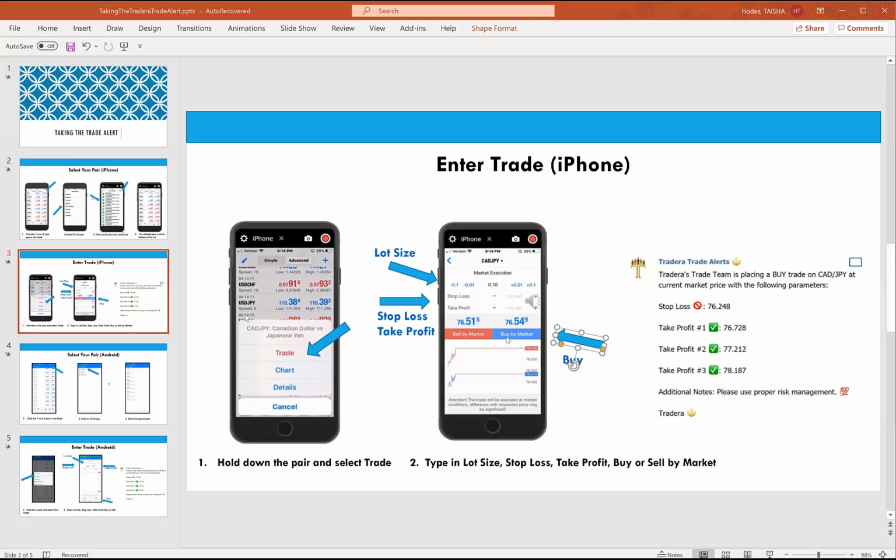The general industry standard is 0.01 for every $100 in your account. So if you have a $500 account, 0.05. For these demo accounts with $1,000, 0.10 is a safe lot size to use. So there are 4 things you have to enter here: lot size, stop loss, take profit, and the final one is to actually press buy, because we're going for a buy trade. All right, let's do the same thing for the Android and then we'll go to Q&A.